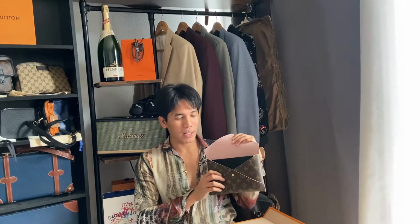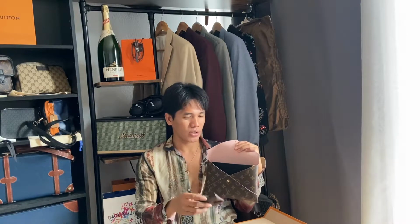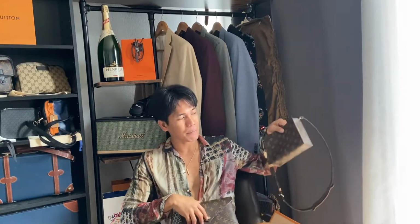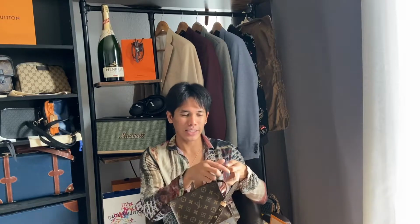for an insert. Actually, I ordered another insert that's 3 already. One for the bigger size, for the medium, and for the smallest one. So it's like 3-in-1 kind of insert. So this is already the insert. And same with the bag that I bought last time. The cheapest Louis Vuitton bag of 2020.